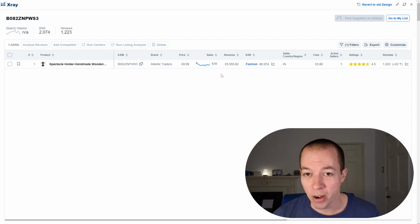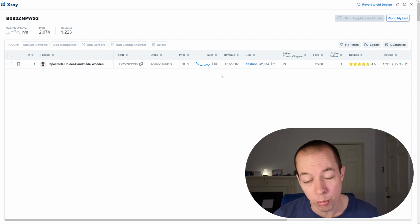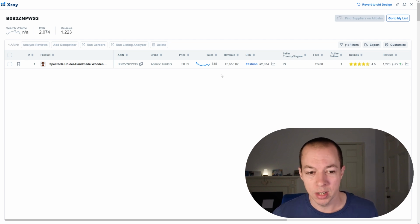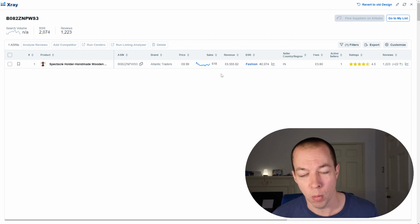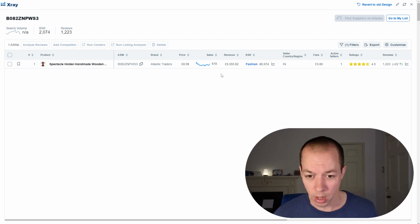Now, this is very misleading as this is such a small sample size. This is one product and you have no idea how this product is generating sales. So if you come to this niche expecting to sell 600 units per month, you're going to be ordering probably 1,500 to 2,000 units because you're going to want enough inventory for the first 2-3 months of selling.